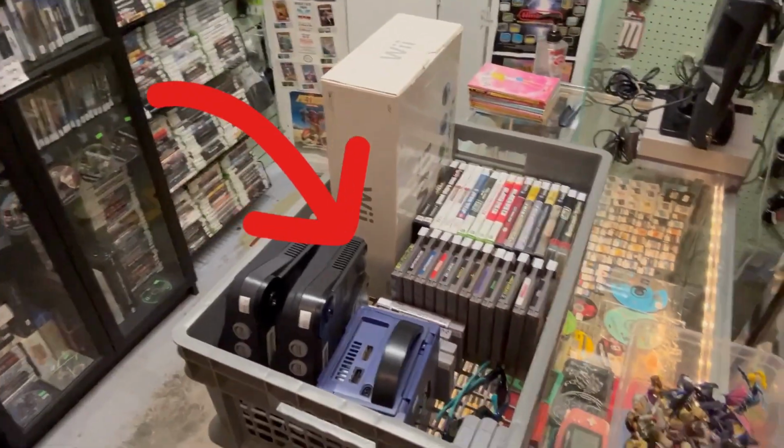So first up for today, I'm going to be putting the restock away, which is all right here. We had a pretty good week last week. It was slow and busy, which makes no sense at all. Sold some pretty cool items.